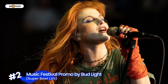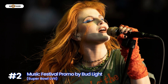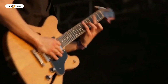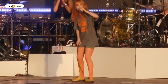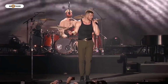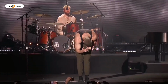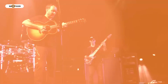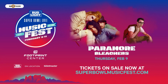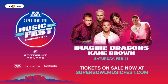Number 2, Super Bowl Music Festival promo by Bud Light, Super Bowl 57. Bud Light started an early campaign for the Super Bowl festivities by using QR codes for their Bud Light pregame music festival giveaway. They put QR codes on signs and other promotional materials on selected stores where scanners were given the chance to win tickets to the Bud Light Super Bowl 57 Music Fest. Headliners for the music festival include Paramore, Dave Matthews Band, and Imagine Dragons.